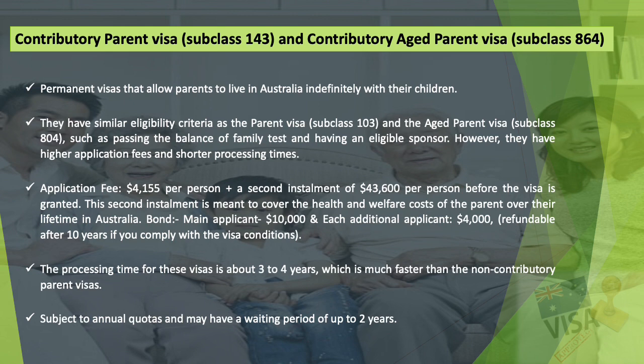plus a second installment of $43,600 per person before the visa is granted. This second installment is meant to cover the health and welfare costs of the parent over their lifetime in Australia. You must also pay a bond of $10,000 for the main applicant and $4,000 for each additional applicant, which will be refunded after 10 years if you comply with the visa conditions. The processing time for these visas is about 3 to 4 years, which is much faster than the non-contributory parent visas. However, these visas are still subject to annual quotas and may have a waiting period of up to 2 years.